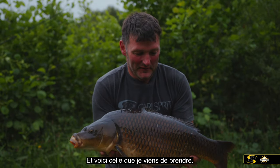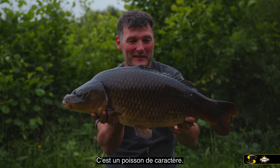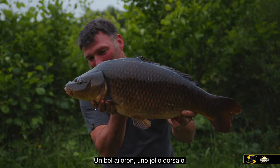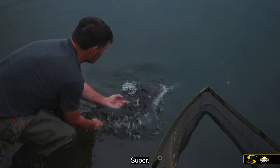And here's the one I just caught, and I tell you what, he is a real character fish. Just look at that dorsal on him. No forgetting you, mate. Little stumpy fins and a real character dorsal fin. Oh, mega.